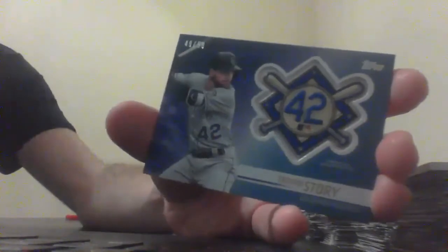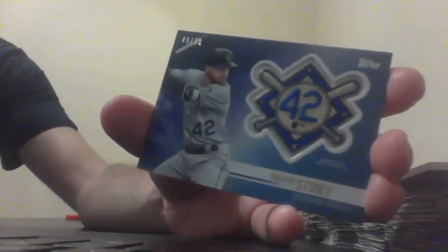Trevor Story, Colorado Rockies. This is also numbered. Blue parallel, 49 out of 50. Trevor Story, Jackie Robinson patch for Colorado. MLE 86 for the Rockies. All right, and final box here. So let's close out with something big. Why not?